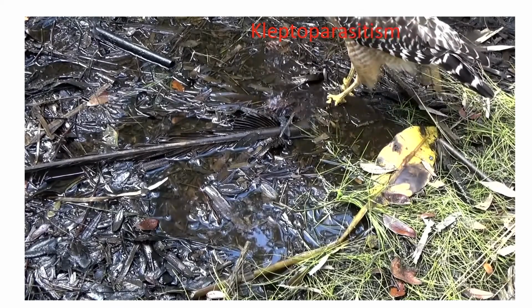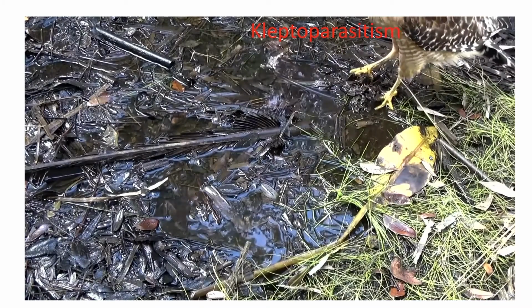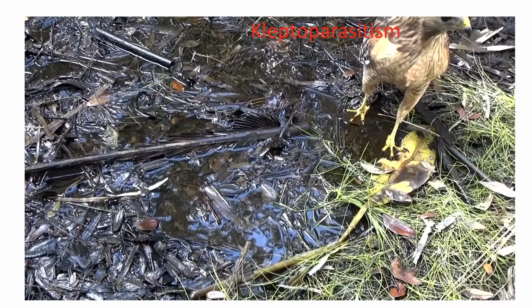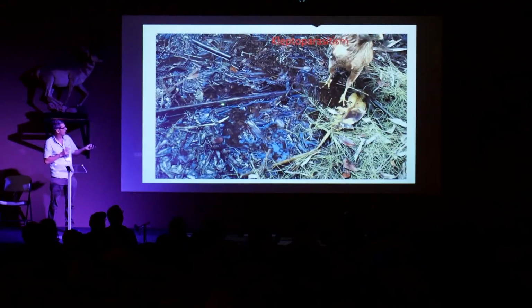I am thoroughly amazed at how snakes seem to know when a predator is going to show up, or when I'm going to show up. They detect threats from a distance. And right now, in this situation, two of the snakes left the pond about 10 minutes before the red-shouldered hawk showed up, and two of them are hidden under here.